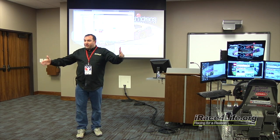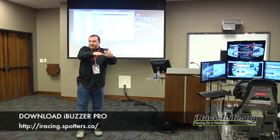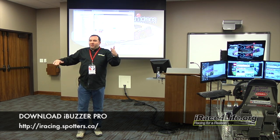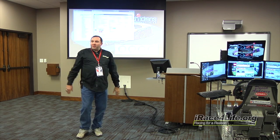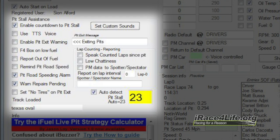You have a section that they average your speed in. As long as that average speed stays within that pit road speeding, you won't get the speeding penalty. So you can kind of adjust it a little bit to stay as fast as possible without getting a penalty. And that really aids in that. An audible thing right there. That's your reminding pit road speed and pit road speeding alarm. That's what those two are.